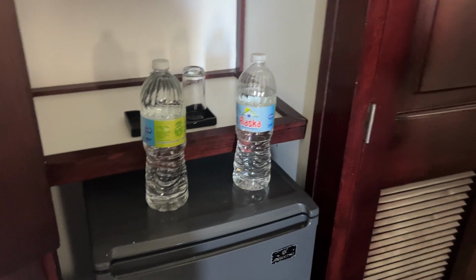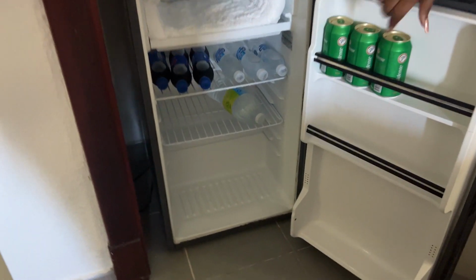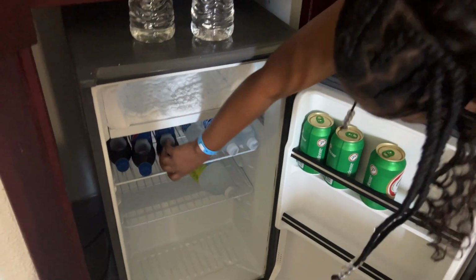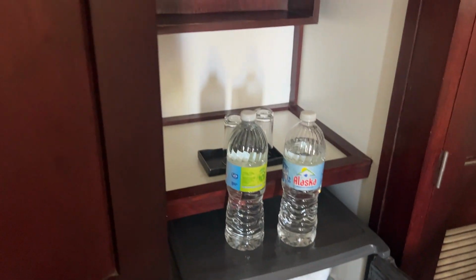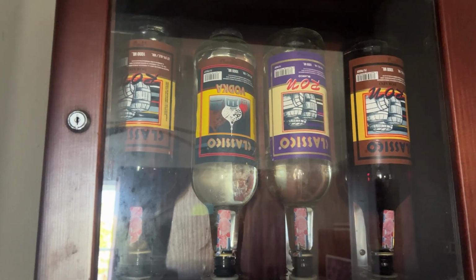So we have two waters, two cups, and some juice in the fridge. I'm gonna go with Pepsi. Where's the juice? I don't even know what that is. Presidente. It looks like a beer. And some Pepsi and water. Maybe they could have had top shelf vodka or something. All right, guys, so this is the closet.